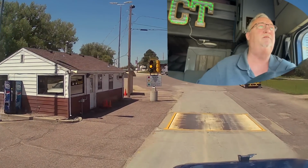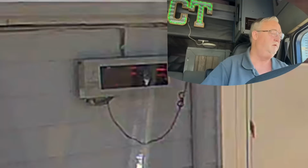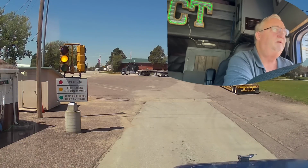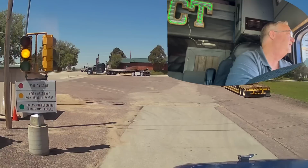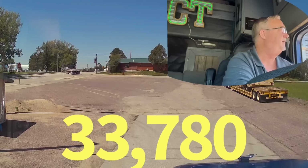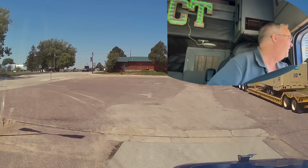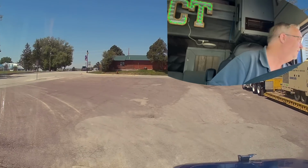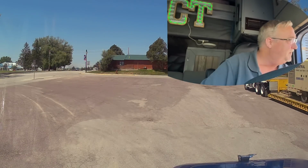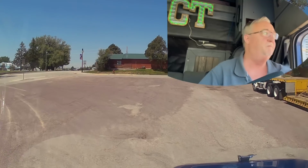Alright, coming up to the scale, and it's yellow, so it says wait next to axle park, bringing papers. As soon as I pull the steers on, it'll turn red, I'm sure, and it did. Alright. 11,840 it shows. Now we weigh the drives. Alright. 33,780. Alright, now we weigh the trailer. You can be up to 36,000 on your tandems, drives, or trailer in Wyoming. Alright, I can't see the thing. Looks like it says 39 something, so. And we got the green light, so we just get to leave. Alright, so there you go. That's easy enough.